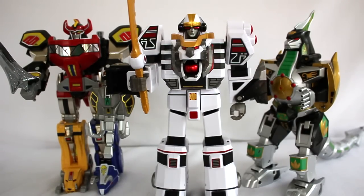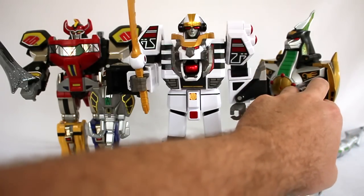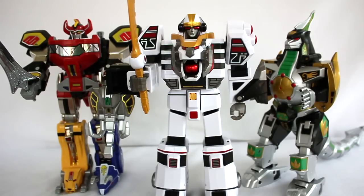But yeah, these guys look really cool together, and I really do. If you're nostalgic towards Power Rangers, definitely pick up the Legacy line. This guy was just reissued. This is the reissue here. This guy, harder to find since they don't make him anymore, and he's kind of gone up in price just because of popularity. This guy is still available. Also, the black version of this just came out also. So really, I do recommend getting these.